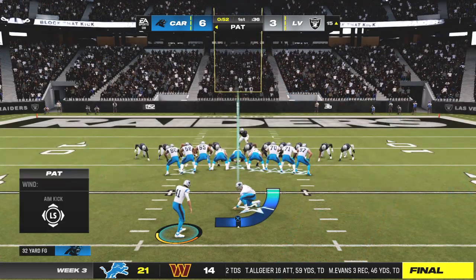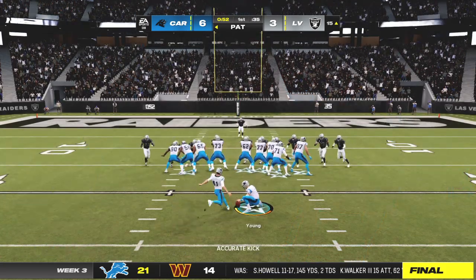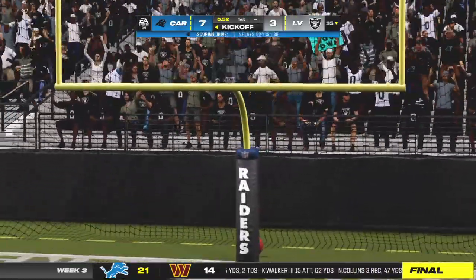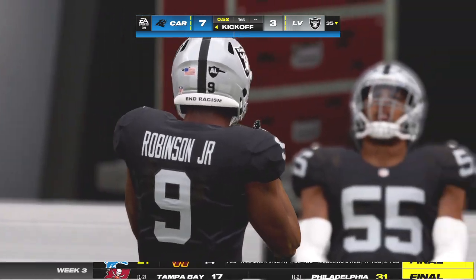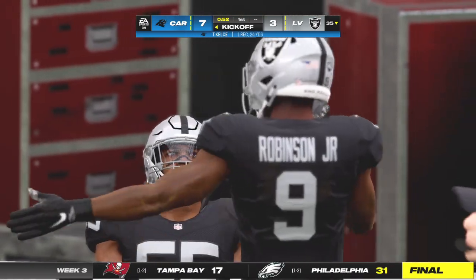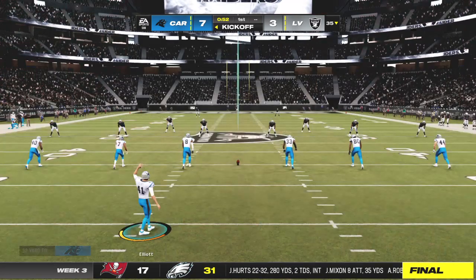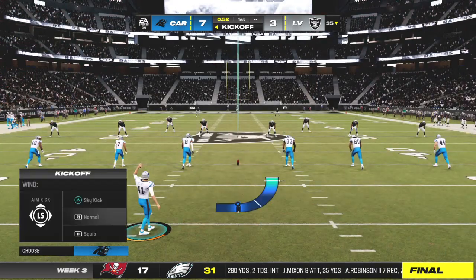And the Panthers have answered that early field goal to take a first-quarter lead. Elliott good on the extra point. And that makes it a 7-3 lead. So that drive, 4 plays. And Derrick Henry able to finish it off with a touchdown run.